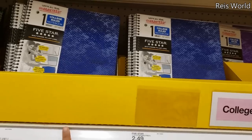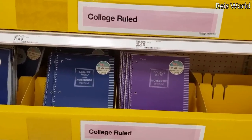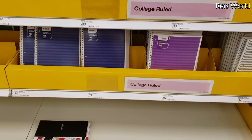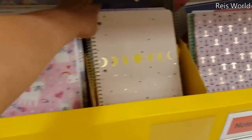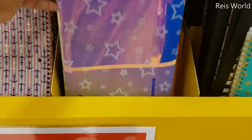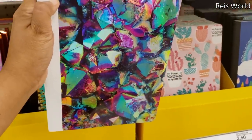All right, over here, a lot of binders. So we have Five Star, they're $2.50. Down here, just your Mead plain binder is going to be 99 cents. That should go down in price. College ruled will be 59 cents, and if you want a notebook with patterns, there'll be $2.50. That's cute. Oh, that one's really cute. Oh, look up here. Oh, how cute for $2.50.